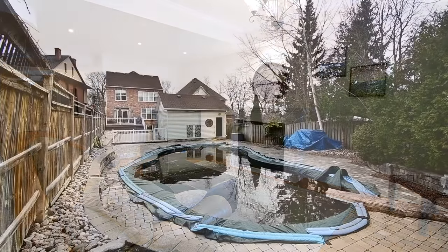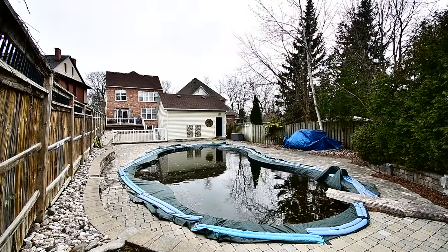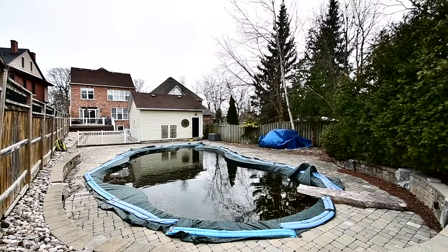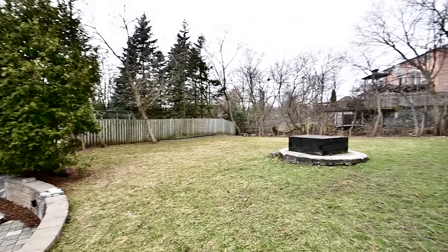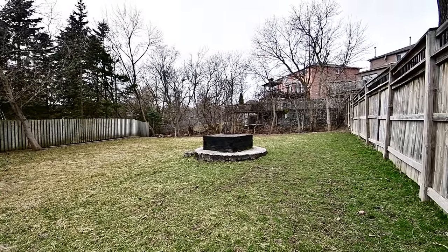The in-ground pool is surrounded by stone landscaping and comes with an updated liner, pump, heater, and vacuum. And beyond the pool is a massive back lawn that offers more than ample space for outdoor play or gardening.